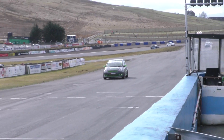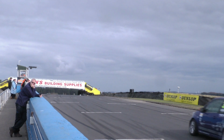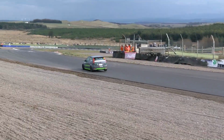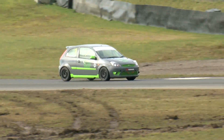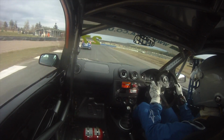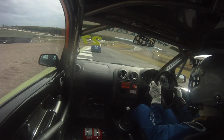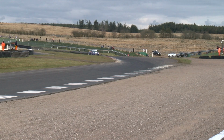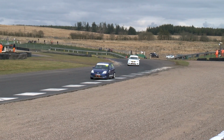As Wayne Macaulay crosses the start-finish line and goes underneath that famous Knockhill Bridge, the Beatson's Building Supply Bridge. On this brand new surface we have at Knockhill as well, we should say that brand new track surface, complete resurface job all the way around off the track and the curbs. Lap records have fallen by round about half a second in almost every class over the course of the weekend. Drivers and riders absolutely loving it, for the motorbikes as well. Saying it's so smooth, it's taken away all the actual bumps that were in the tarmac, but it's still a roller coaster to drive, that is for sure.